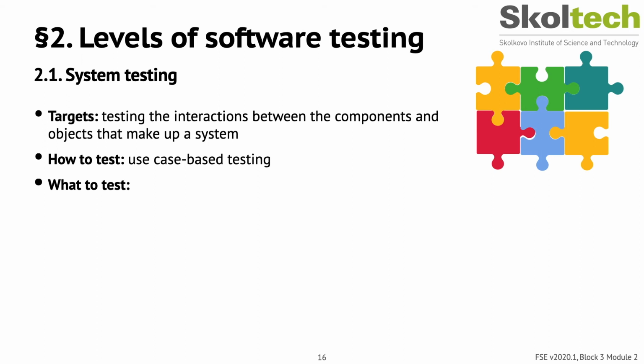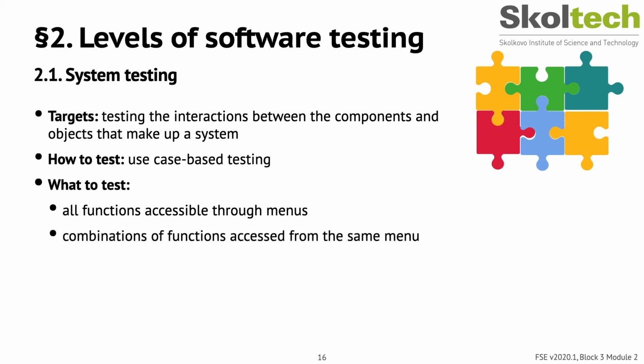Best practices, however, typically indicate that all system functions that are accessed through menus should be tested, as should combinations of functions such as text formatting that are accessed through the same menu. Whenever user input is provided, all functions must be tested with both correct and incorrect inputs.